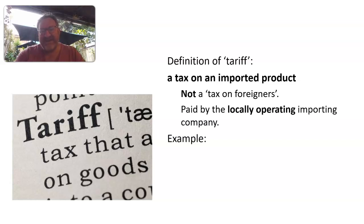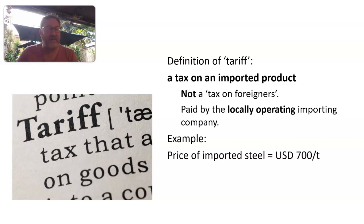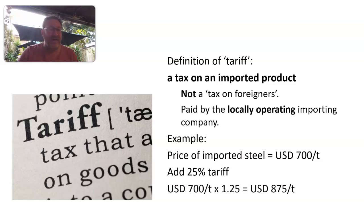So, for example, let's say we were interested in importing steel. We wanted to import a ton of steel. We might want to purchase that in the world market for around $700 US dollars per ton. Now, if a tax or a tariff were imposed on the import of that steel, let's say it's a 25% tax, then the overall price that would have to be paid by the importer would be the $700 plus an extra 25%. So that would come to $875 US for the ton of steel.